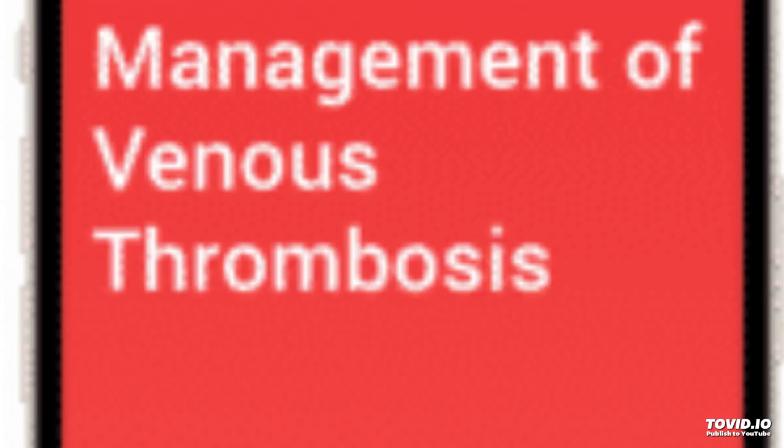Later trials like Filter PVI also showed no mortality difference. So less PE, but more DVT, no longer life expectancy. A poor trade-off. When are they still indicated then? Only in a very specific niche. Patients with proximal DVT who have an absolute contraindication to anticoagulation, recommendation 29.